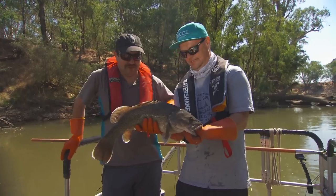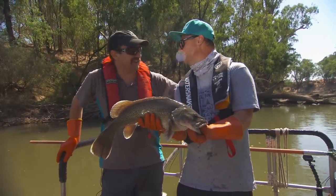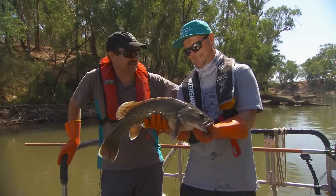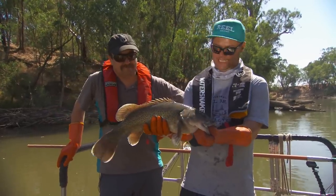We've actually just done some work on that and looked at a lot of our tag returns, and around 30-35% pick them up and think they're a Murray cod. So that's a bit of a worry because these things are threatened. They're a threatened species, they're protected, not allowed to take them.